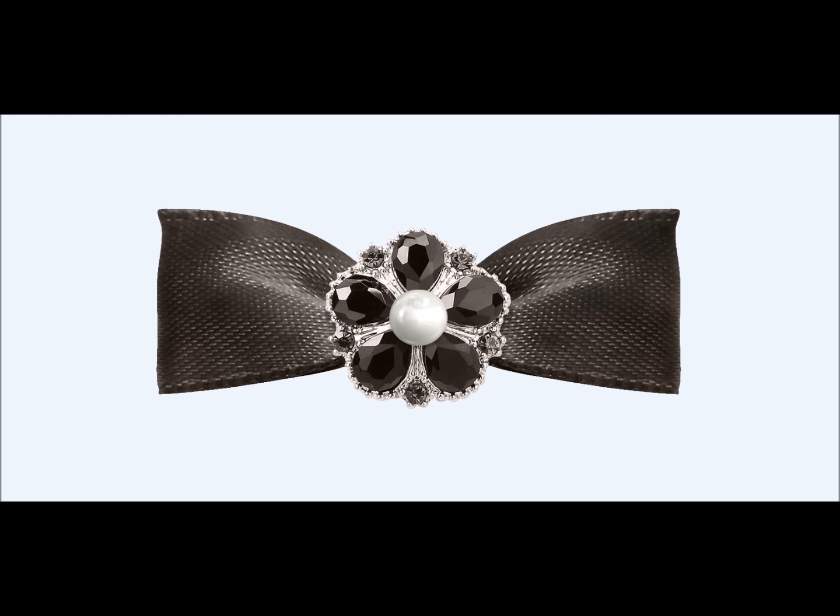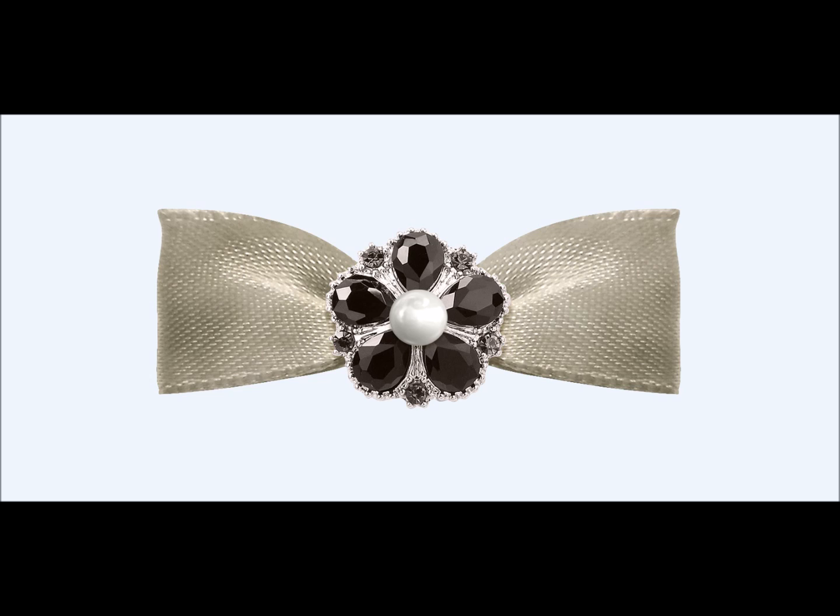The bows with this center brooch, with the shine and the glitz to it, again, lends itself to the elegance of the kit itself. The buttons with a little more metallic exterior there, the ring around it.